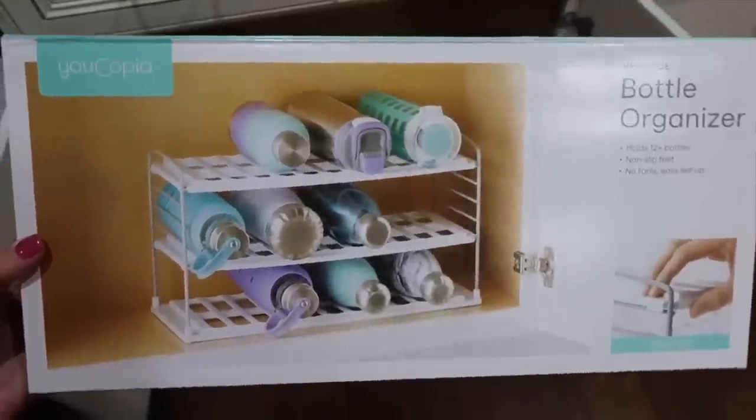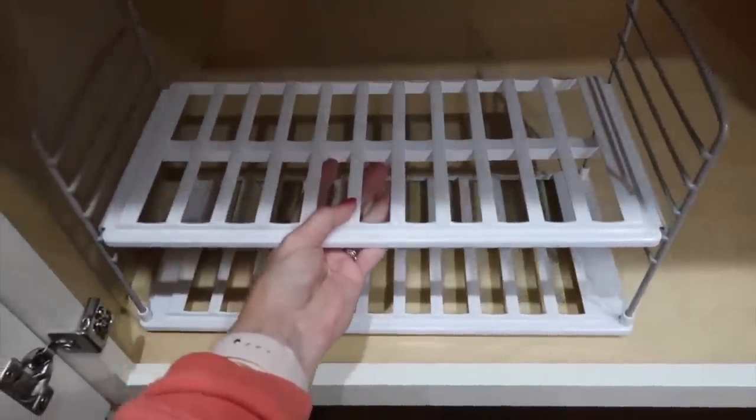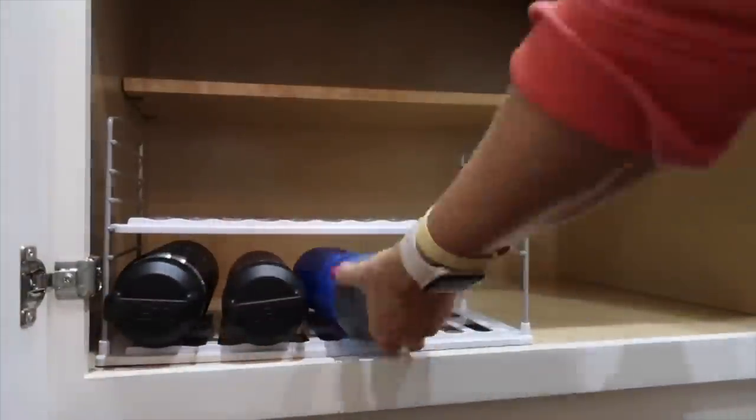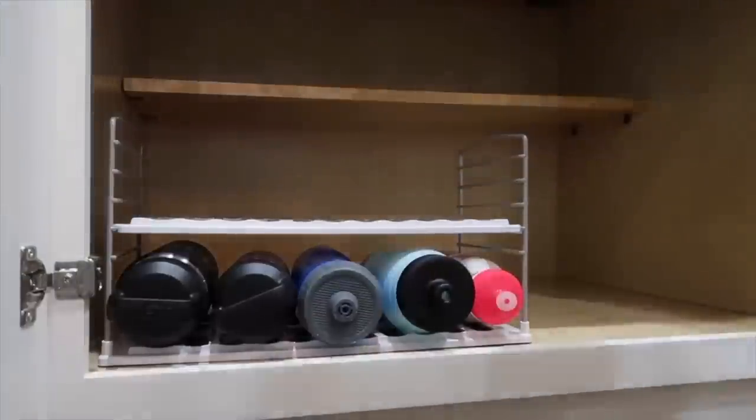So I got this little organizer off of Amazon. You can actually do three shelves, but when I tried to do the three shelves, one of the shelves was teeny tiny and I couldn't fit any water bottles on it. So I ended up going with just two shelves and I feel like it worked out really good for this cabinet.